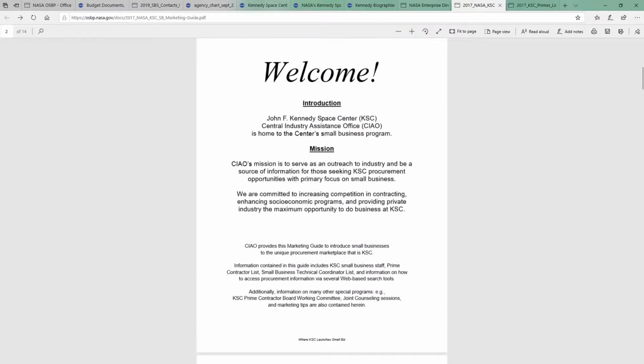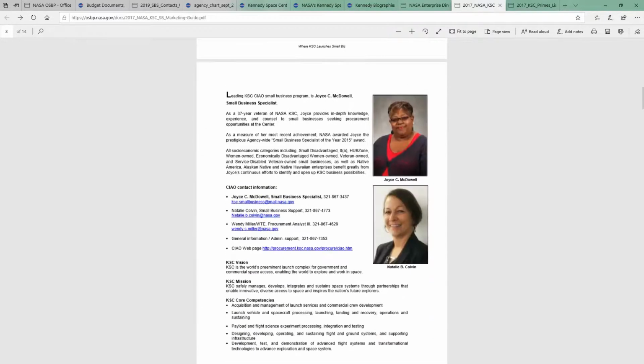But what I do is I find documents like this, and I just come down and I go, okay, there we go. Here's the two lead small business representatives, plus Wendy Miller, who's the third point of contact. There's their phone numbers and names. It's awesome. Here's Wendy and Natalie's email address, but Joyce's email address is not there. And so I might go back to that employee directory and find her email address so I can send that introduction email, etc. I always encourage people, by the way, call first, then do an email.